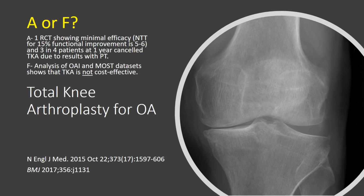How about knee replacement? This is interesting. It either gets an A or an F depending on how you look at this one study. We only have, believe it or not, one randomized controlled trial showing that this works, but the efficacy was really poor. The number needed to treat, or the NNT, for a 15% functional improvement was 5 to 6, and 3 in 4 patients at 1 year canceled their knee replacement due to the results of physical therapy alone. So A, for the fact that a randomized controlled trial after 30 or 40 years has finally been done, and F for the fact that the results from the randomized controlled trial were not all that great.